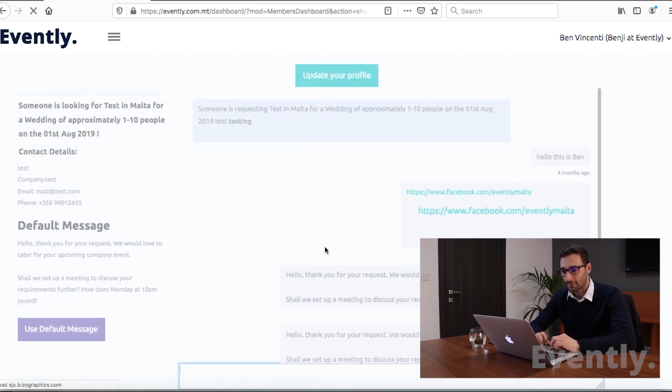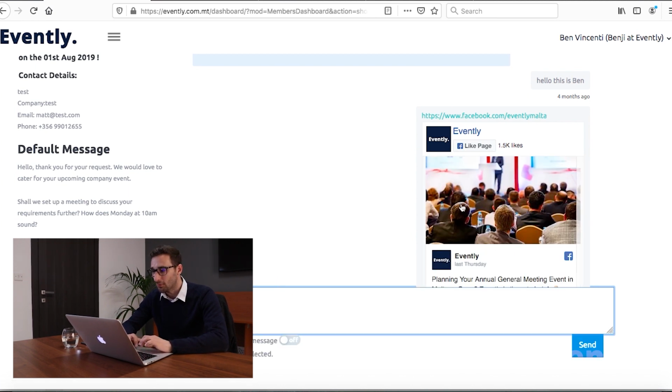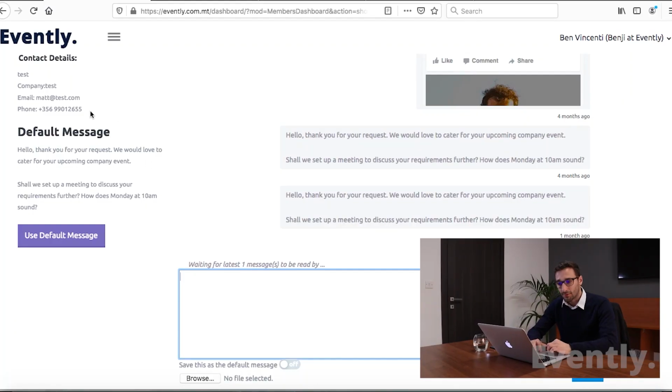I'm going to just show you a test here. So this is the messenger where you are communicating directly, privately, and securely with the client. So it is like your typical messenger with added features. Why? Because every time you send a message to the client, they receive an email as well as an SMS, which is super powerful.